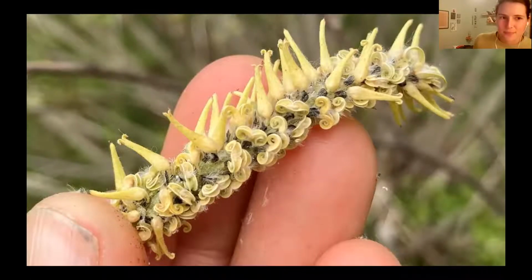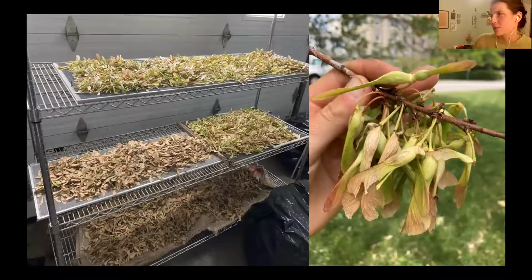And then lastly, silver maple, which really involved a lot of knocking on doors to ask to rake seed out of people's lawns. But we ultimately collected enough seed for about 4 acres at this site.